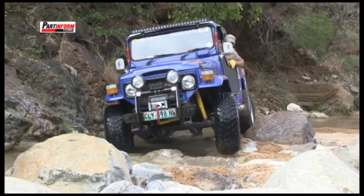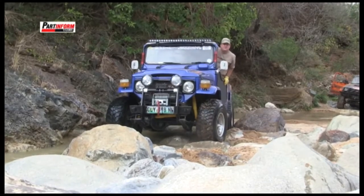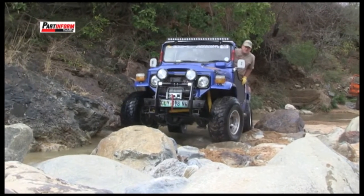Making their way forward is Thomas Butler, with Derek Stemmetz still hanging out the side. Derek clearly doesn't like getting his feet wet.